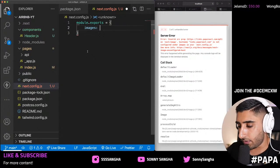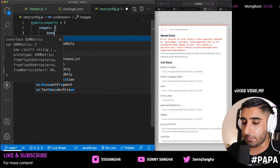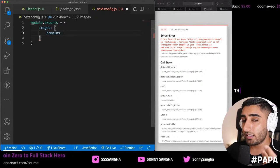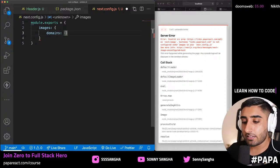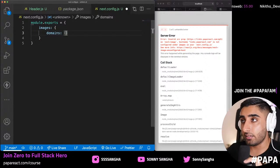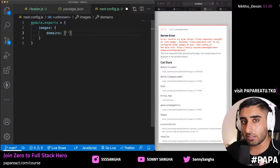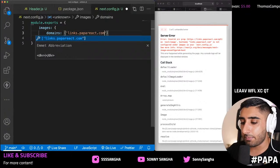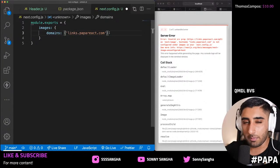So in this case, I'm going to pass in an object, and then we can say domains. This is how we specify which domains we should accept the pictures from. This takes an array, hence the square brackets. An array is like a list, right? That way you can pass in several different domains. I'm going to type in links.papareact.com. What I'm basically saying is accept any picture that comes from that website, right? That way it'll make it easy for you guys.